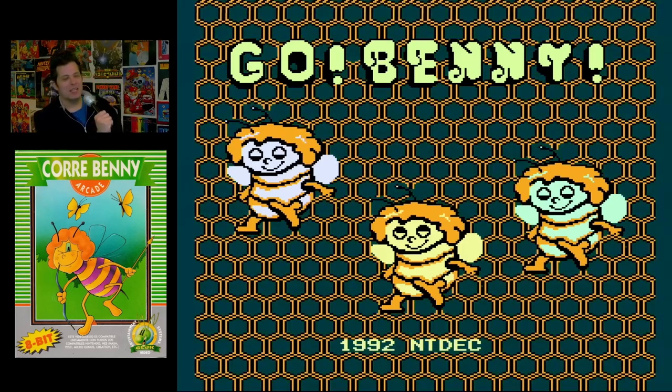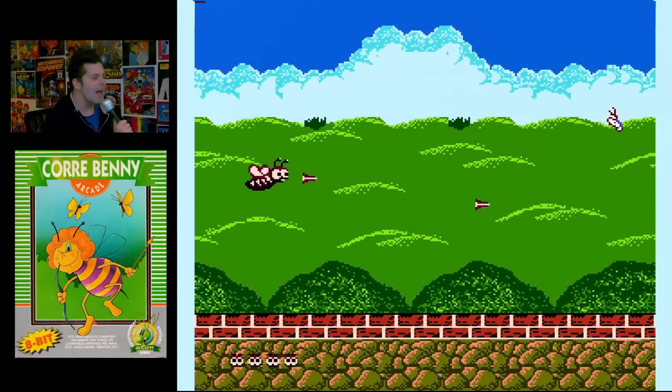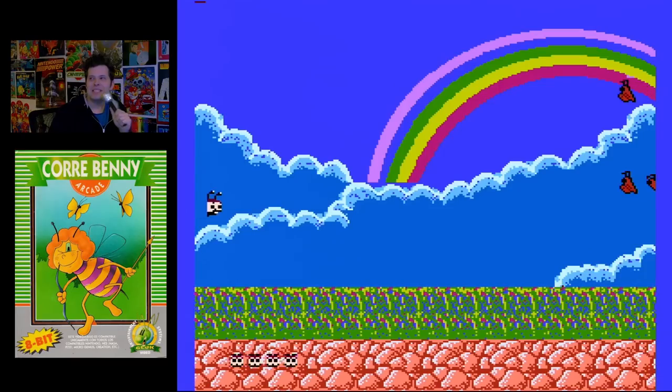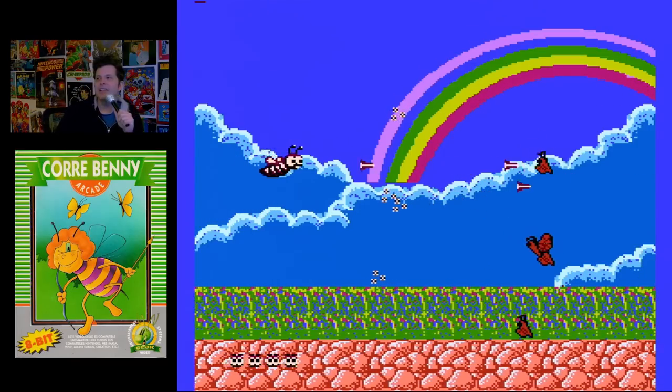The friendly little bee. What? That's not Maya the Bee anymore. All right, there's Maya the Bee. Buzzing oh so happily. Buzzing here and buzzing there. Busy buzzing everywhere.